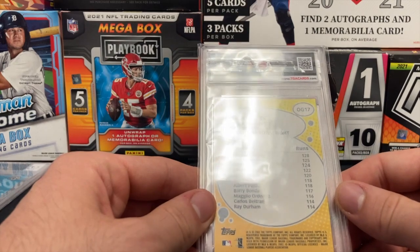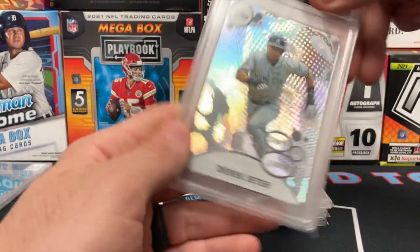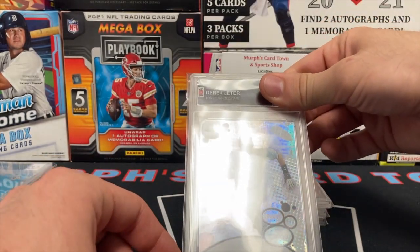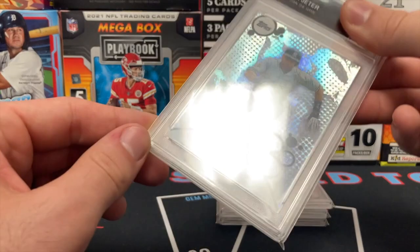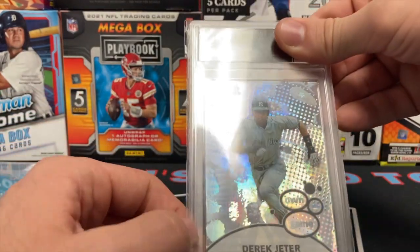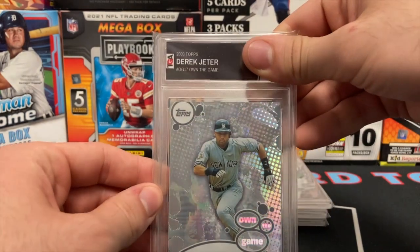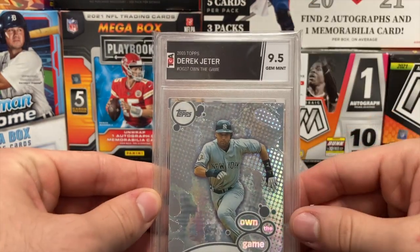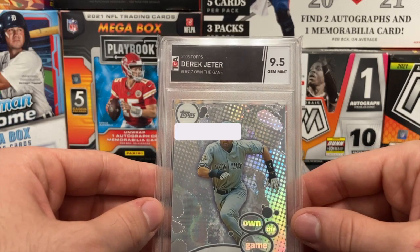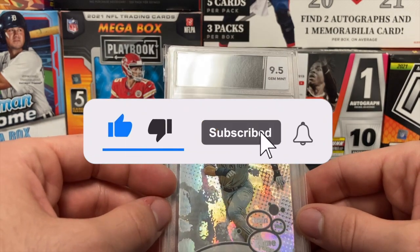We have a Derek Jeter 2002 Topps. I'm very interested to see what this does. This is going to be a tough one to grade here, I think. Trying to just show all of the glare. I think it's a very clean card. Very, very clean card. 2003 Topps. What are we doing? Oh, a 9.5? That's so nice. 2003. This card's almost 20 years old. Own the Game insert. Oh, man.